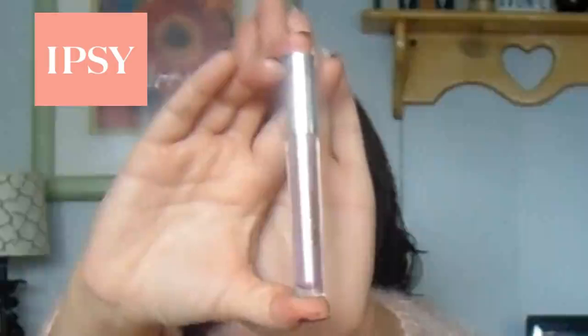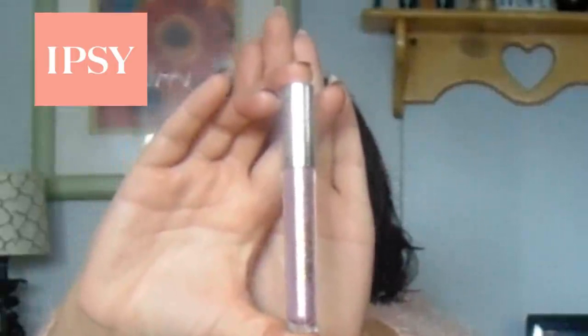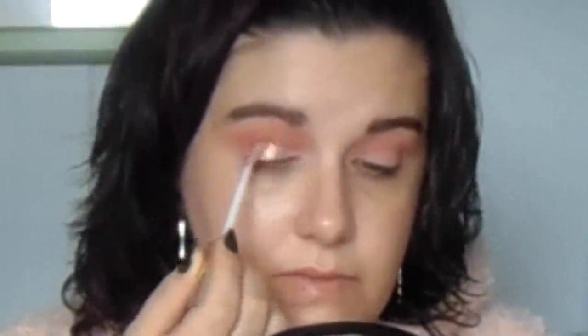The one I will be using today is the Ciate London Eye Lustra Liquid Glitter Eyeshadow in Cupid. From Boxycharm, I got the Eloise Get Lit Metallic Shadow in Pure Gold. I'm still not sure if this is something I'm going to keep, even though this does look beautiful. For me, with my hooded eyes and fine lines and wrinkles, it has made it hard to find cream eyeshadows to not give me any issues. This one, I would have to say, glided on smoothly, and it does look beautiful on the lids.